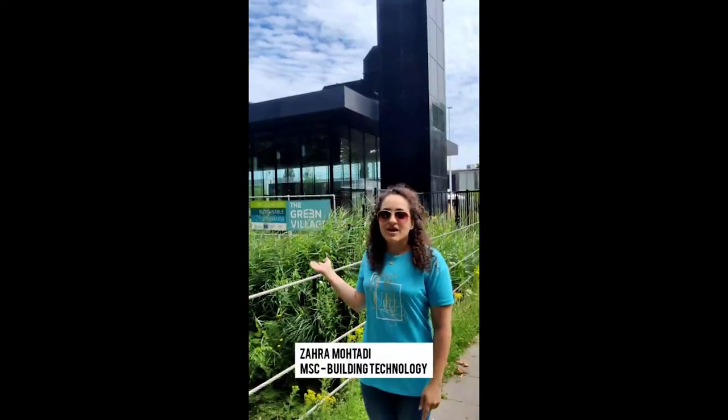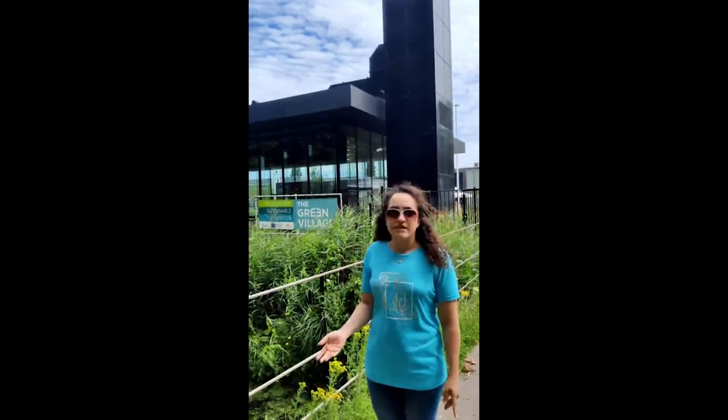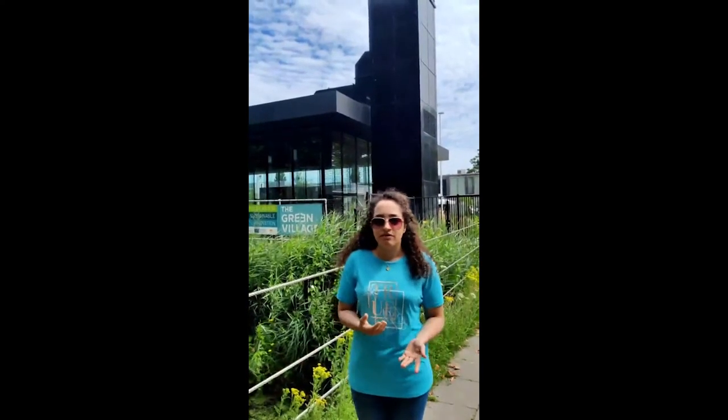The Green Village. The Green Village is the lab for sustainable innovations. So any new idea or technology can be tested here in the Green Village to see how it works and if it's also efficient or not.